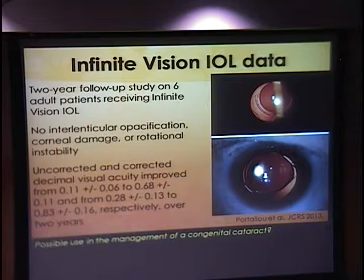Dr. Pertaglio has published a study, recently published in JCRS in 2013, a 2-year follow-up study of 6 adult patients receiving the Infinite Vision multi-component IOL. What she demonstrated over the course of 2 years is that no intralenticular opacification occurred, there was no corneal damage induced by the lens, and the lens was stable rotationally within the capsular bag. She also showed that uncorrected decimal visual acuity improved from 0.11 to 0.68, and the corrected decimal visual acuity improved from 0.28 to 0.83 over that 2-year follow-up.